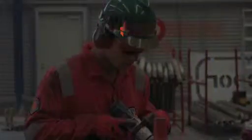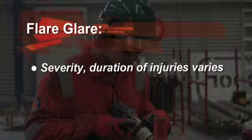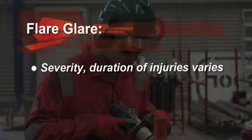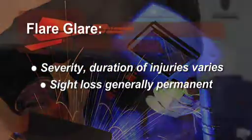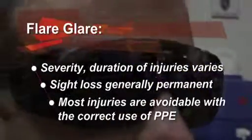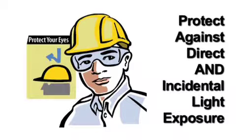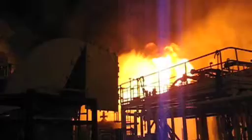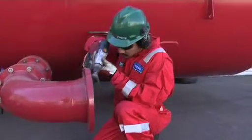As with brazing, torch cutting or welding, flaring operations create potentially injurious optical radiation. The type, severity and duration of injuries sustained can vary depending on the level of exposure and the intensity of light responsible for the injury. The loss or reduction of sight caused is generally irreversible, yet may be prevented by simply ensuring your eyewear provides an appropriate level of protection. Precautions should be taken at all times to protect against both direct and incidental light exposure. For the types of glare-related light exposure common on oil and gas rigs, the minimum recommended level of protection is Spectacles Class 1B with side and radiation protection.